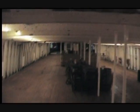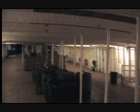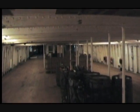This is in the tween deck. It's massive, isn't it? By comparison of modern day ships, it's not massive. Aye. For its time, it was a massive ship. It was a massive ship at the time.